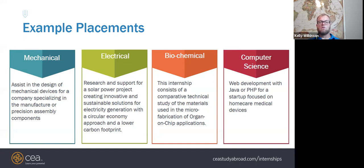She does know some of the students who have done internships, but they might not be easy to track down. We do have a student blog, and that might be one way to go and find out about other students' experiences. I think that's the best way to really learn what an internship abroad or even a study abroad is like.